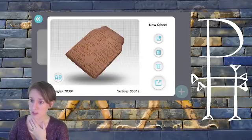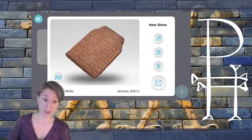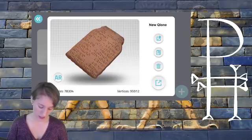So do we have questions? Paul Megan asks, in your work, what advantage will this have over merely a high resolution scan of the top of the tablet? Good question. So one of the problems with 2D representations of cuneiform is that the writing is inherently 3D.